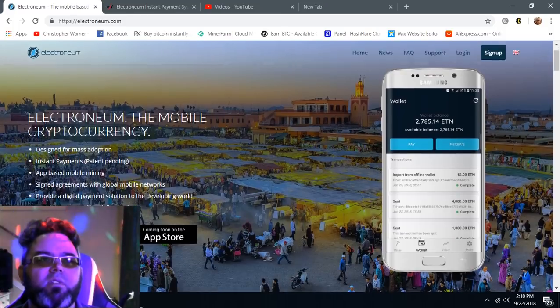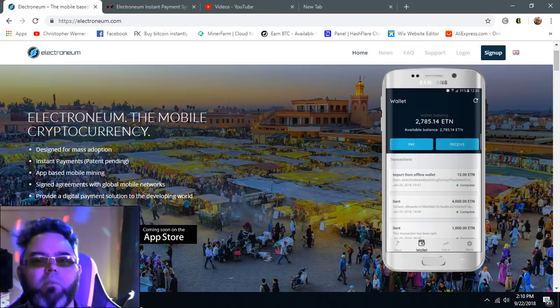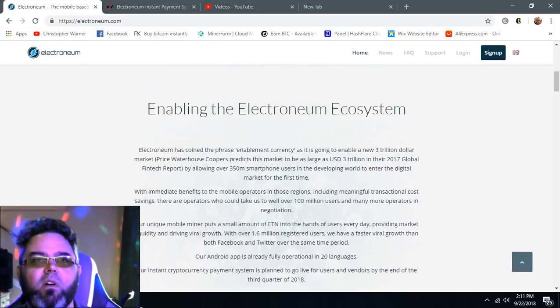Electroneum, the mobile cryptocurrency designed for mass adoption, instant payment, patent pending. This is the thing we're doing right now: they've already run tests on instant payment and it works. There are over 1,000 vendors currently accepting Electroneum for instant payment. App-based mobile mining, signed agreements with global mobile networks, provide a digital payment solution to the developing world, enables a new $3 trillion market. Okay, there's some information on Electroneum.com.